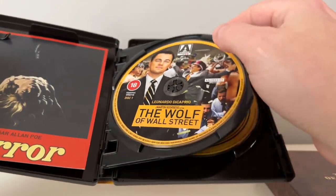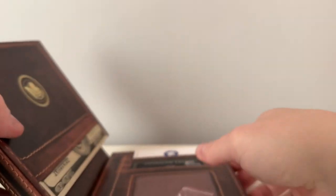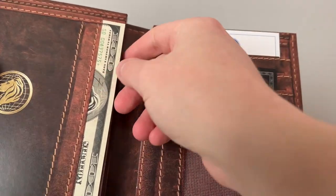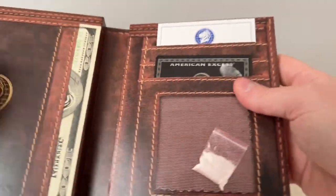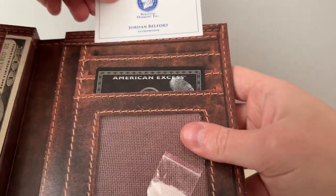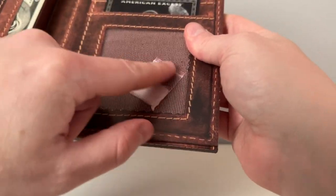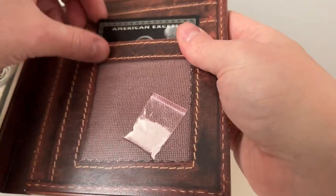So we've got the 4K disc and the Blu-ray. And then there's some goodies in here. See, I thought that was real then. I thought that was a real $100 bill, but it's not. It's just part of the case. I always struggle with these. So there we are. We've got a business card. Again, that's fake, so please don't report the video. That's just built into the case there.